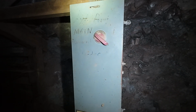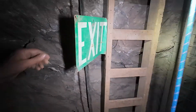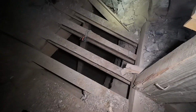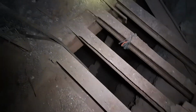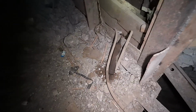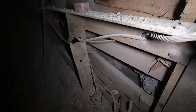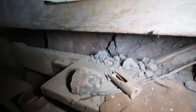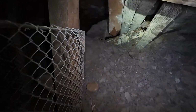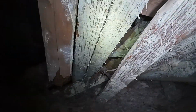An old electrical panel. I wonder if it still works. Turn it on. Luckily, there's a sign that will help me find my way out. There's a grizzly right here. There's a grease gun. Gloves. Escapeway sign. This looks kind of nasty going this direction. Look at all that fungus growing on this wood.